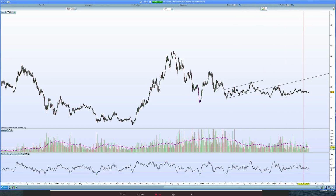You can see the volume on the GDXJ is back to levels not seen since early 2016, and also toward the end of last year, but it looks like the volume is really tapering off here. But those really compressed regions of low volatility tend to lead to breakouts either way.